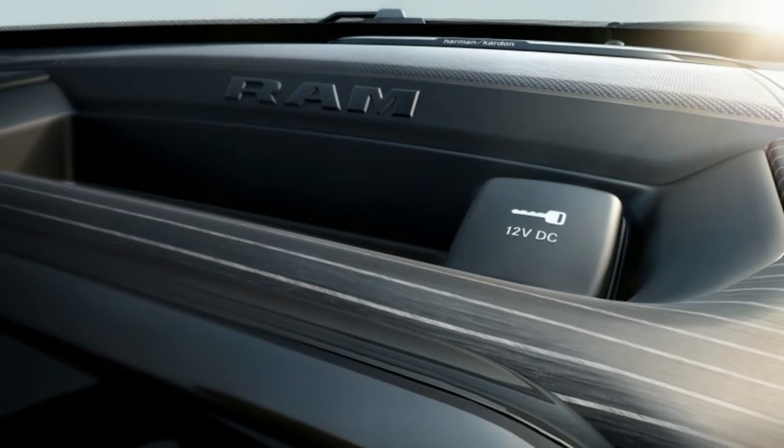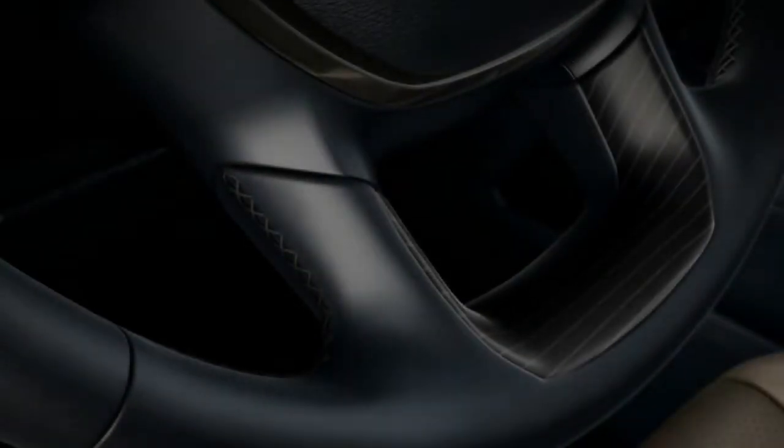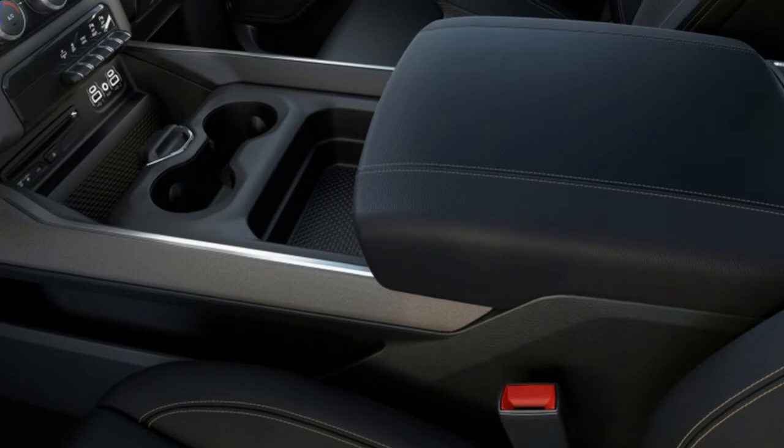There are 5 USB ports in the center console, 4 of which are both USB A and C. 3 of the ports talk to the latest generation of FCA's UConnect infotainment system.